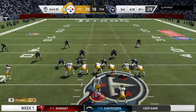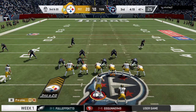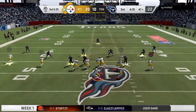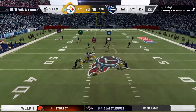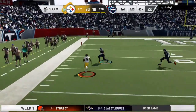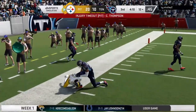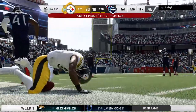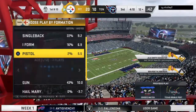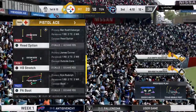So now they assess a 3rd and long, and that holding call might have knocked him out of field goal range, at least for the moment. Out of the gun, it's Roethlisberger. He's got Thompson here, complete. And he gets this one inside the 15, just a yard or two shy of the 10. Now, after the completion, we're going to get a timeout, an injured player. Hate to see this. Week 1 of the season. We'll be back.